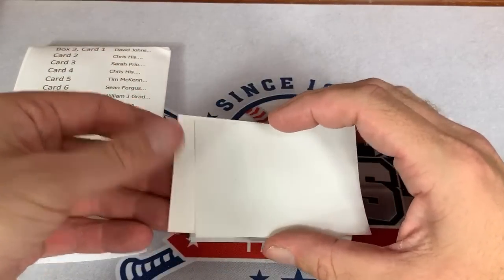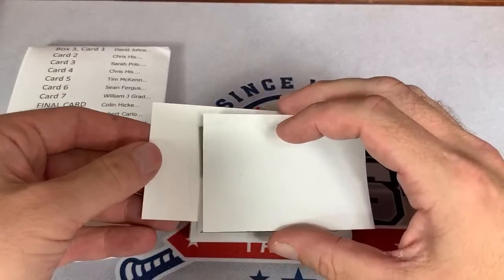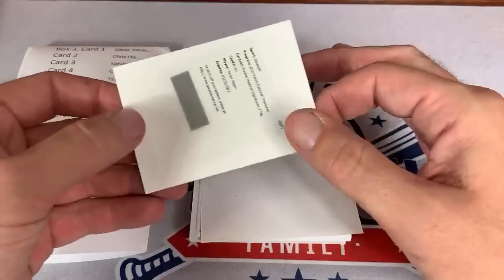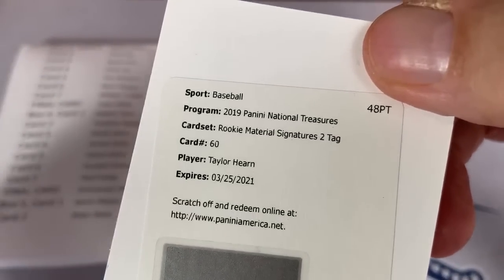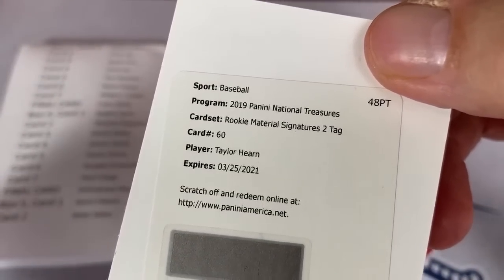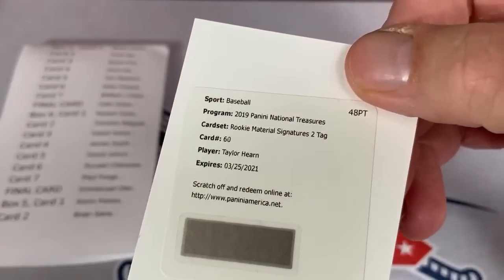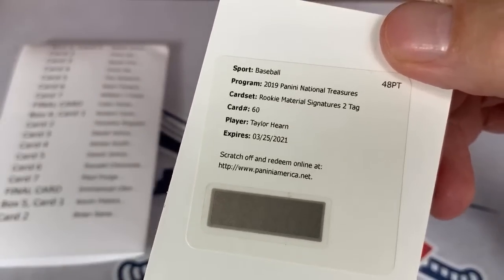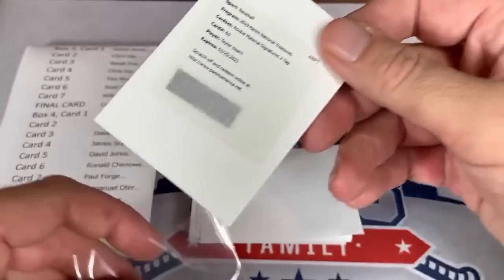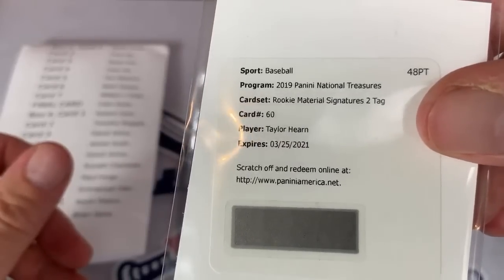So next up, I think this is a redemption, and this is going to go to David J. So David, you have a redemption coming your way. Let's hope it's someone good. It's a Taylor Hearn. Like, why is Taylor Hearn a redemption? If he's not going to sign, just don't let him sign. Taylor Hearn, of course, is a pitcher in the Texas Rangers organization, and he was a former Pirate at one point. Taylor Hearn, rookie materials 2-tag.